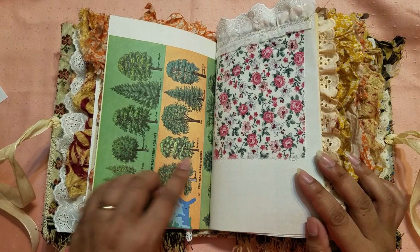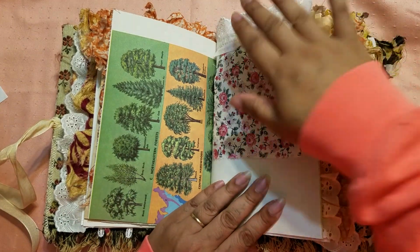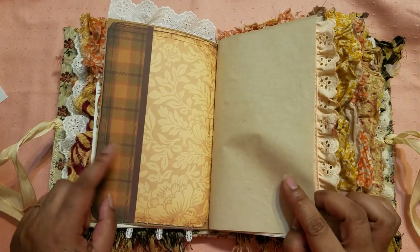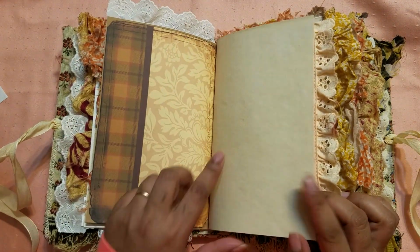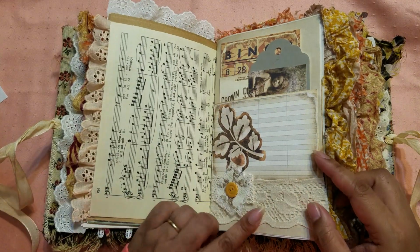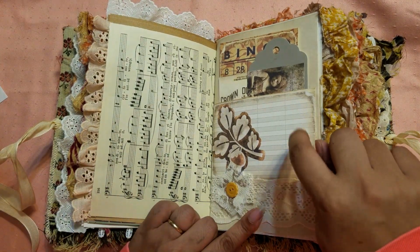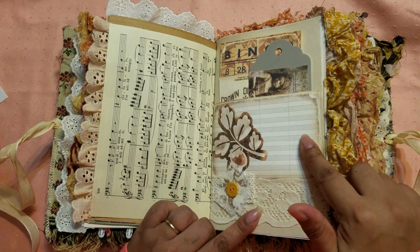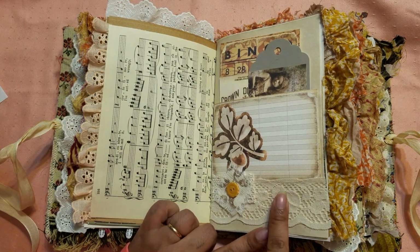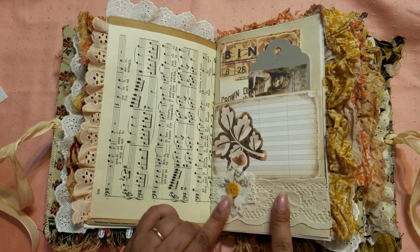It's like a children's book, but it's about trees. Here we have a little lace flip up. And another sheet from the kit. And we have some lace there. This is another journaling card, just like the one in the front. I think I blew this one up bigger. I added just a little collaging at the bottom. Look at this little button. It just goes with this kit.